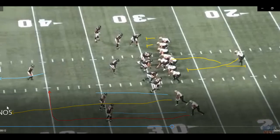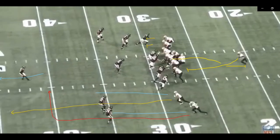The inside receiver clears things out. The outside receiver pushes up and runs an in route. There's a nice hole right here to throw the ball into. You got play action, which is going to draw up the linebackers, and you'll see a nice hole pop open.